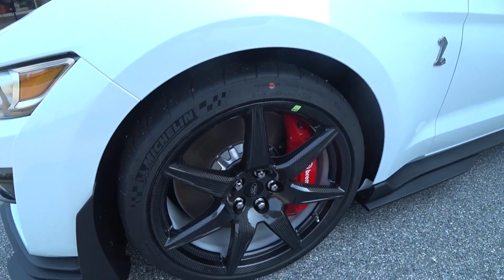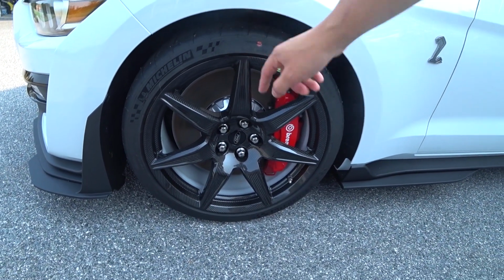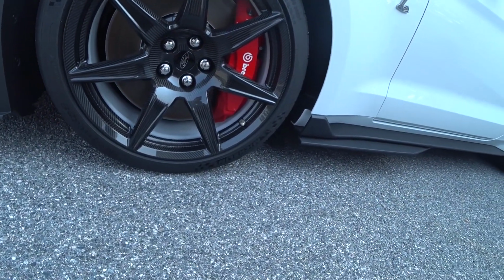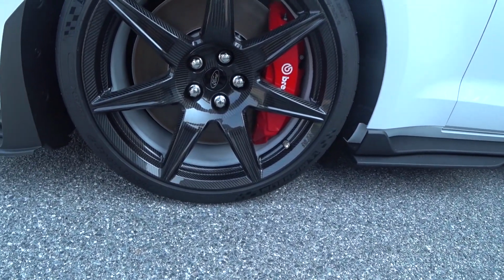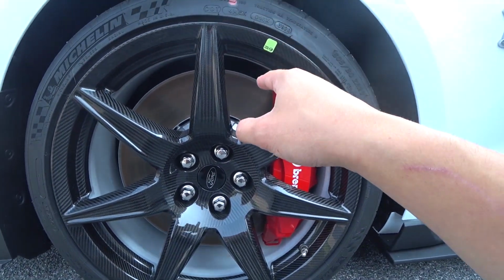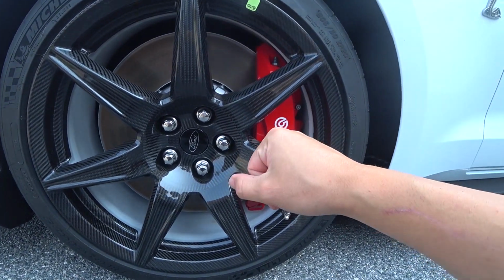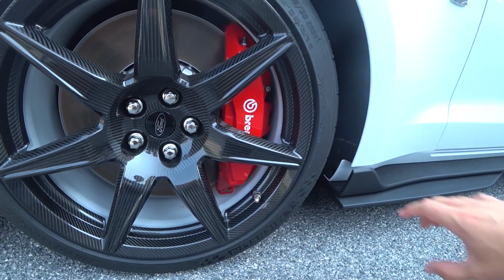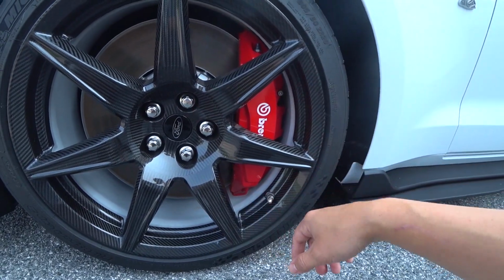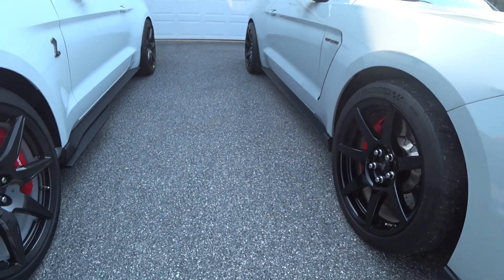If you look at the GT500 exposed carbon wheels, these are 20-inch wheels with I believe 305s as well, and these are Michelin Pilot Sport Cup 2 tires also. These also have 16-inch rotors, so an inch bigger than the GT350R, and 6-piston brakes as well. But I mean, you can see the caliper is so much bigger. The rotor's so much bigger. And the really interesting thing is both this wheel and this wheel will weigh exactly the same.